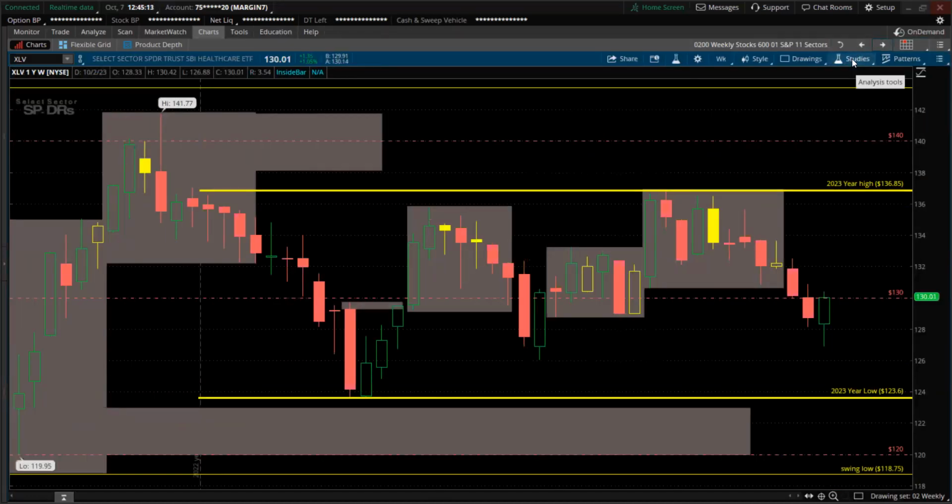XLY. I'll say again, XLV, healthcare. Green, lower low, lower high. Huge consolidation here.